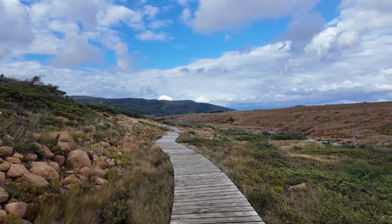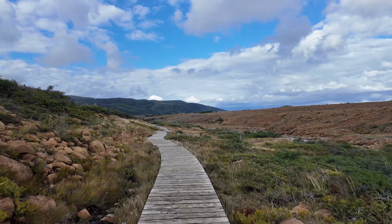No sooner did I say that we were doing the off-trail section, we hit this boardwalk that seems to just keep going. It makes it great for walking and it keeps us off the plants.